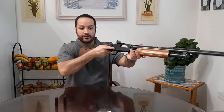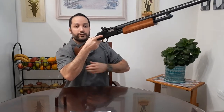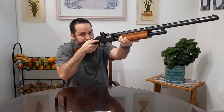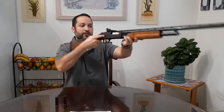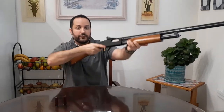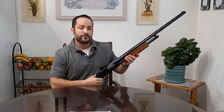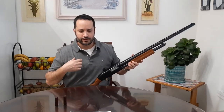The right thing to do is put it in the pocket of your shoulder, where your shoulder joins with your chest or your pectoral, and then you press it all the way back properly and you hold it firmly. Do not do this. Hold it on your shoulder. If you're going to be using a 12 gauge for extended periods over 50 rounds, I would highly recommend you shoulder it properly, or you're going to end up with bruises on your shoulder.